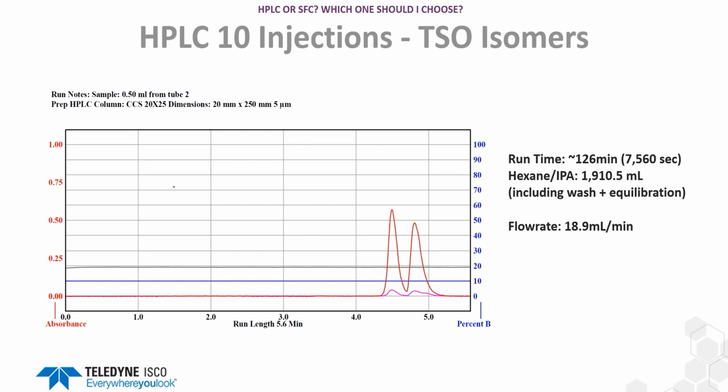And a large part of that is because with each of these injections, you have to go through the equilibration stage for every single run you do, and it has to perform a wash after every single one of those injections. So again, we were looking at a hexane IPA solvent system, and that produced close to 2 liters of waste. So that is significantly larger than what we saw with these stacked injections from the SFC. The flow rate remained the same as we saw with the HPLC pilot injection, but you can see here, this is really where the SFC is able to increase your solvent savings and your time savings.